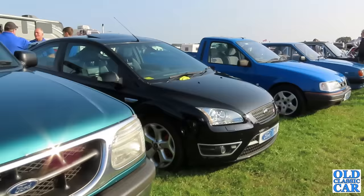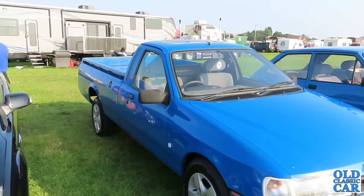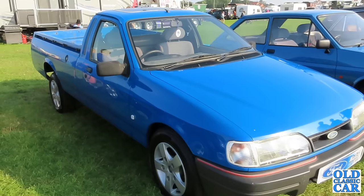Various other Fords and a P100 pickup. This is a second version, loosely based on the Sierra. The earlier P100s had the Cortina style front end on them. And we've got a Mk2 Ford Fiesta, very clean one.